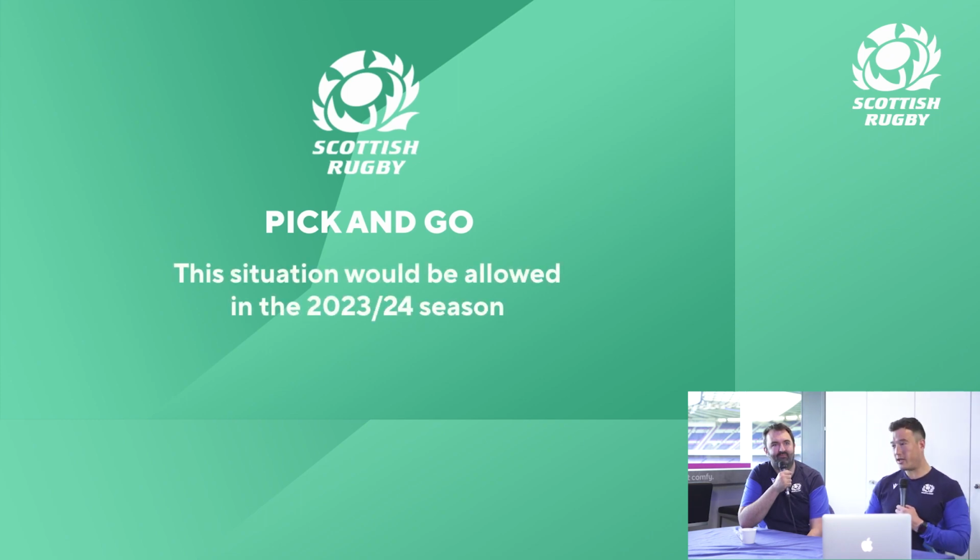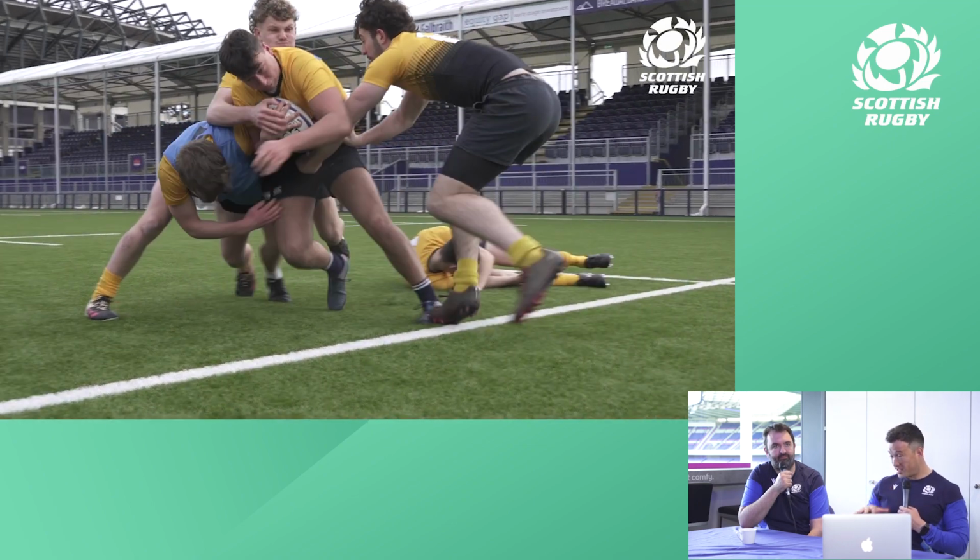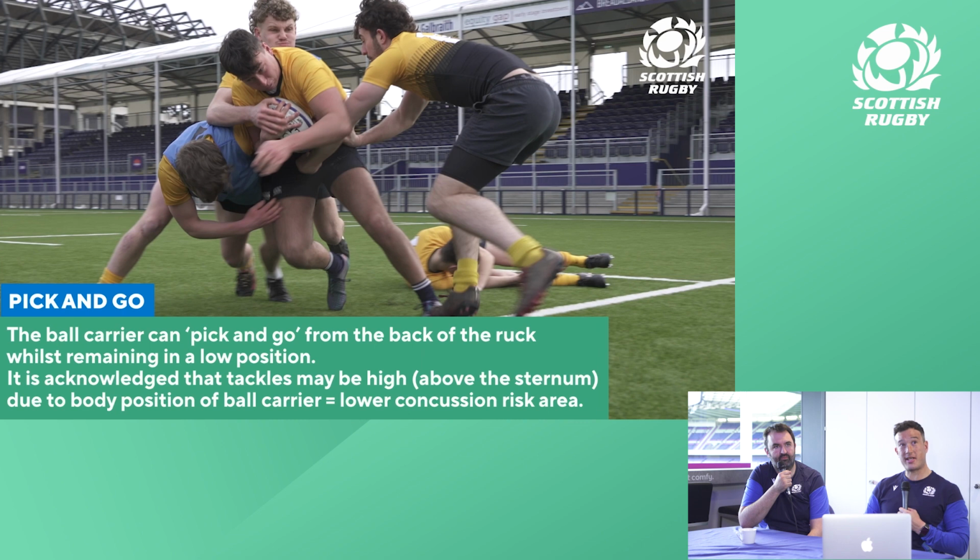So this is an area where we've decided we're still going to allow tackles as they are around the pick and go. We can see an example there from the base of a scrum, base of a ruck. A player can pick and engage the defence, and the defence can tackle it as they have been doing all season.